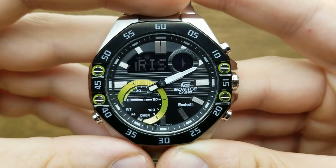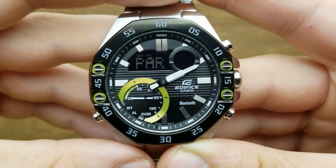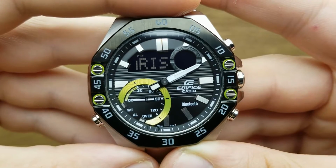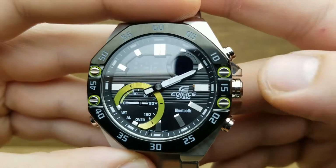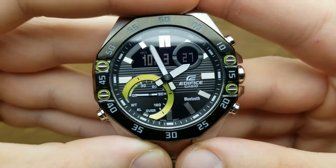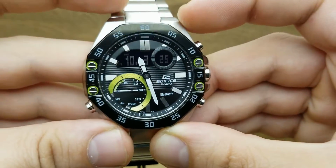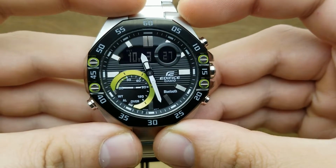That would be the whole cycle of setting the time and date and other settings on this watch. Once you're done with all of your settings, simply push the setting button once again, and we are back to the standard timekeeping mode. The stopwatch mode on this watch.